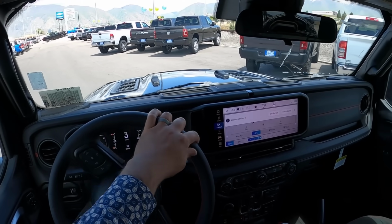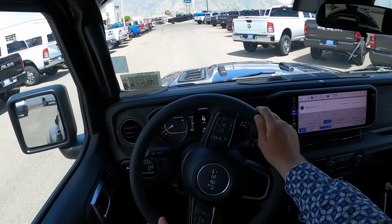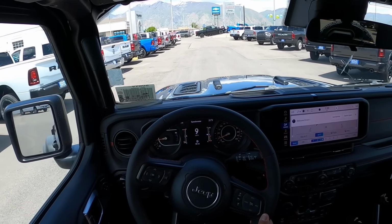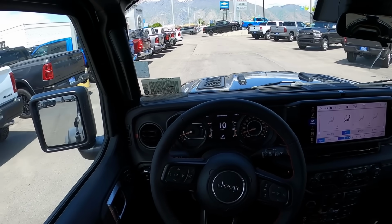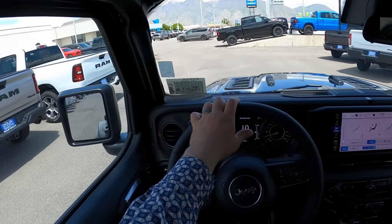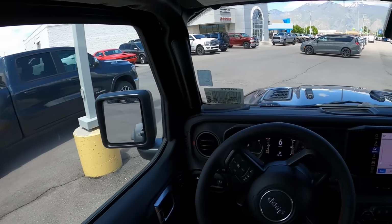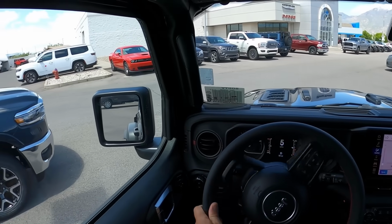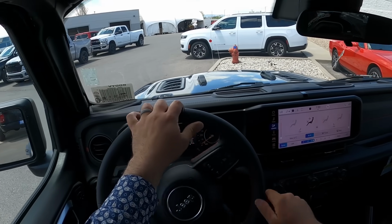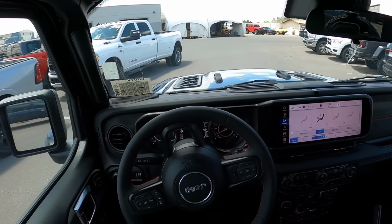One thing, this is not related to the engine, but one thing I'm interested to see long term is how this synthetic trim holds up. I think it's gonna hold up better than the leather. I have a Toyota Land Cruiser that has similar trim. It's the Soft Tex. And it's held up really well. I've got almost, how many miles do I have on that thing now? Almost 30,000. So not a crazy amount of miles, but it's a 5-year-old vehicle now. And the steering wheel basically still looks brand new.